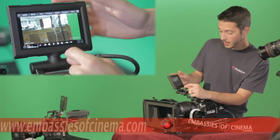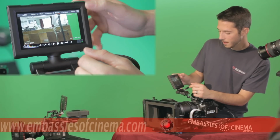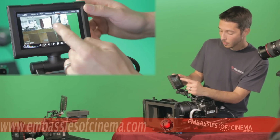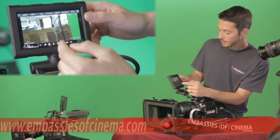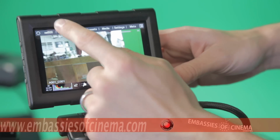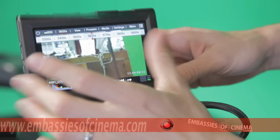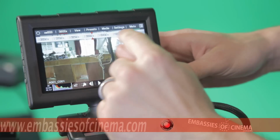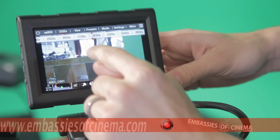And one thing I really think is remarkable about the playback system is you're able to actually change your metadata within the playback. So if you're playing this back for your director and you actually want to see what the scene would look like maybe with a colder white balance, you can just change it in here and it will actually affect what you're seeing in playback.